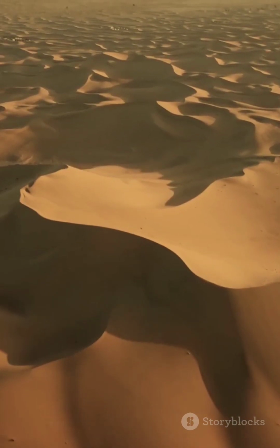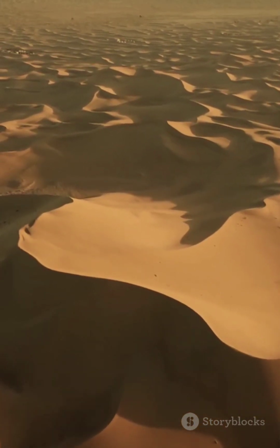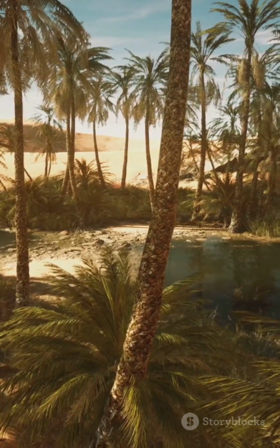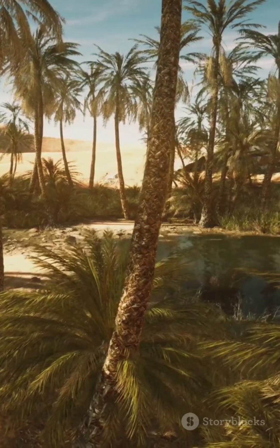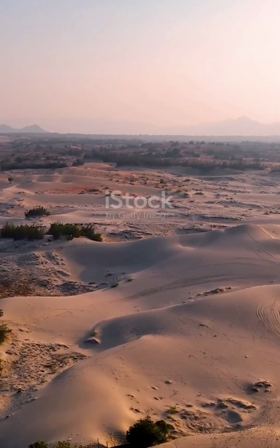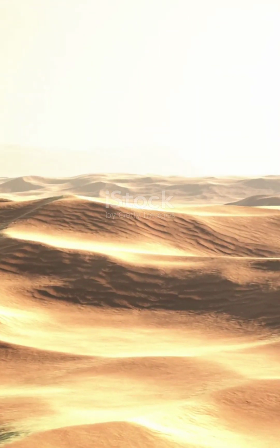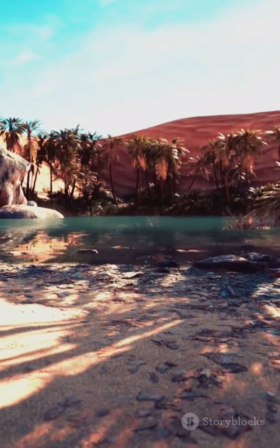Somewhere in the middle of the world's largest hot desert, where temperatures can fry an egg on sand and the wind whispers like it's hiding something, there's a place where palm trees sway, water flows, and life doesn't just survive, it thrives. Yes, this is still the Sahara Desert. No, this is not a mirage. And no, the sand didn't just take a coffee break. This is an oasis, a real one, and it's one of nature's best-kept secrets.